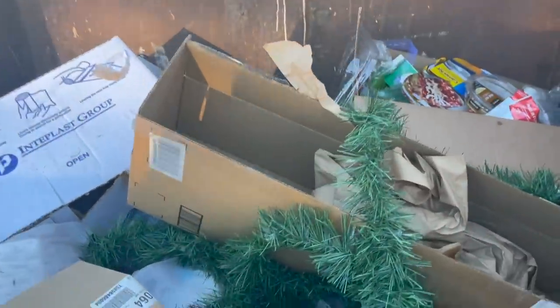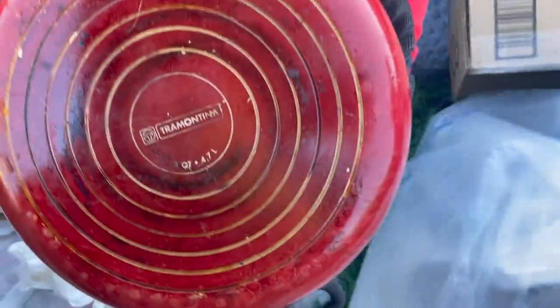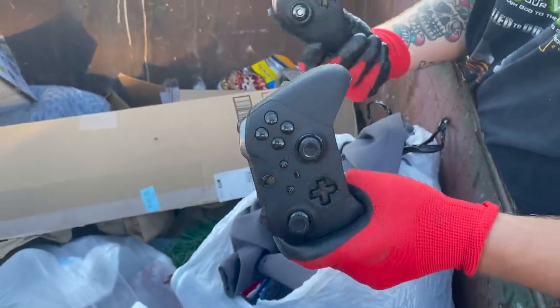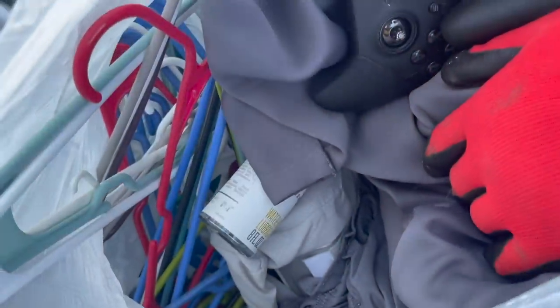Big headboard in here. Cool. Lots of branches. Okay. This one. Some garland. There's a big pot. Missing the little joys, but this is like, I don't know what everything is. It looks like a, oh gross. They just like never opened and cleaned it.